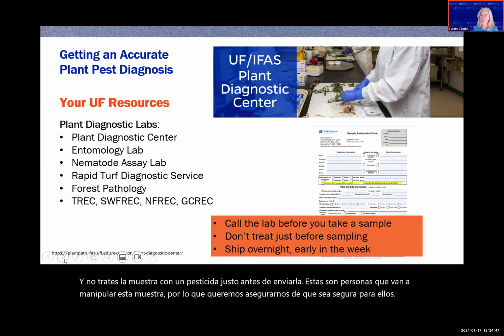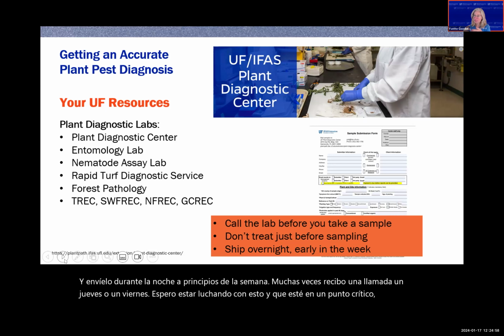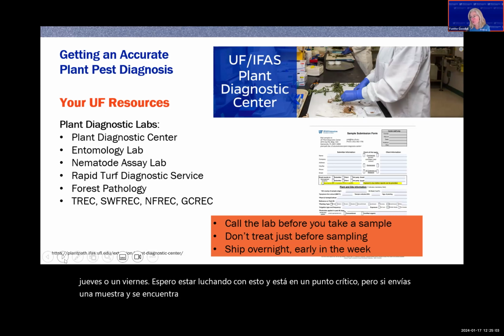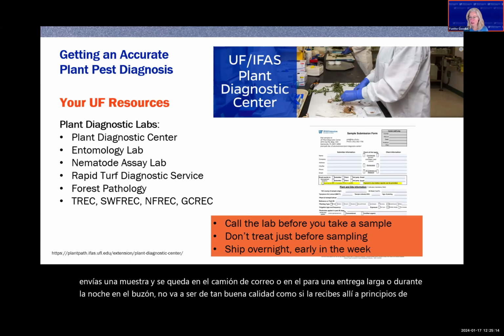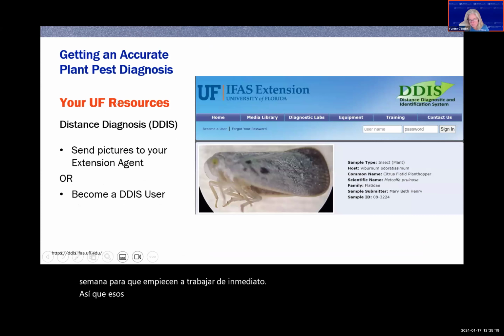And ship it overnight early in the week. A lot of times I'll get a call on a Thursday or a Friday, help, I'm struggling with this, and it's at a critical point. But if you send a sample and it sits in the mail truck for long delivery or overnight in the mailbox, it's not going to be as good of quality as if you get it there early in the week for them to start working with right away. So those are my suggestions there.